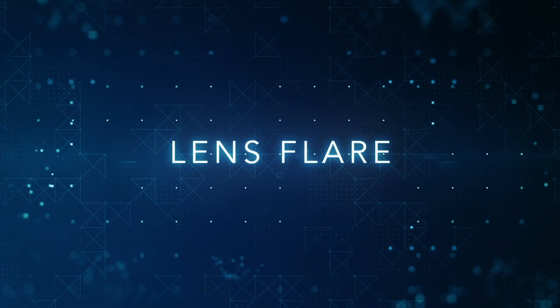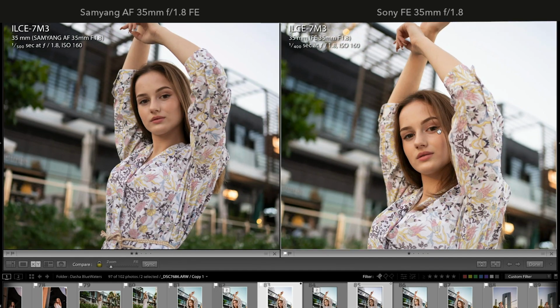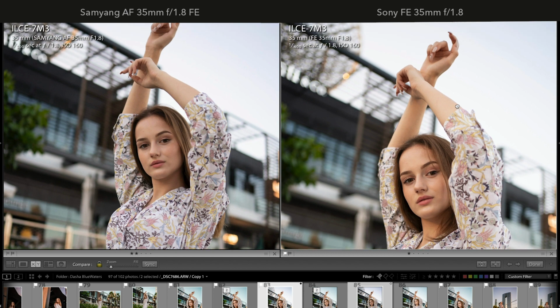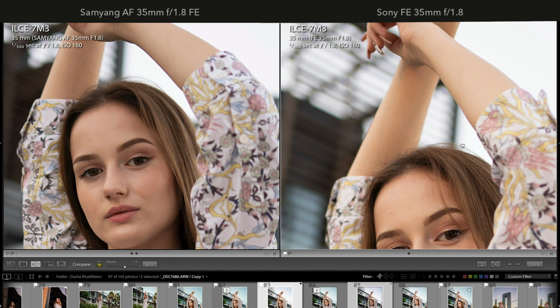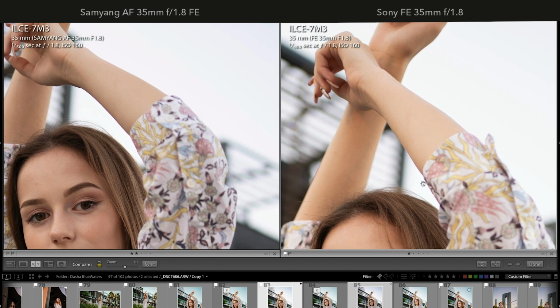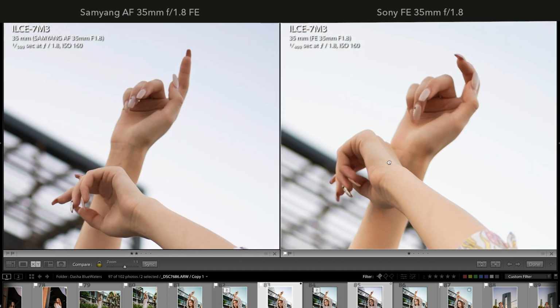Lens flare. Here is how both lenses, Sony and Samyang, react with flare. It's just a matter of taste, nothing right, nothing wrong here. Chromatic aberration. Both lenses, Samyang and Sony, suffered from color fringing at f1.8. See here the hand's edge, Sony is on the right and Samyang is on the left. Usually chromatic aberration only shows when we have heavy contrast between the subject and the background, and also when we have a backlight. Not all lenses have this flaw, but we have it here in both Sony and Samyang.